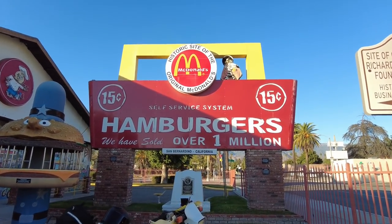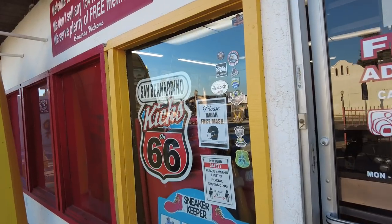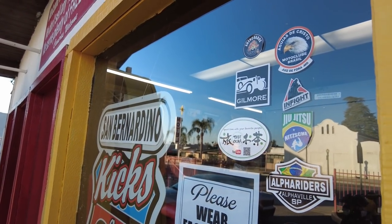Thing's been here forever. Oh god, there's a bee in my face. Holy shit. This is what kids' toys were back in the day, just slamming your head on metal rails and cutting your damn hands open. He told me that if I come back with a sticker of mine, I can put it right here on the window. And I thought that was really cool.